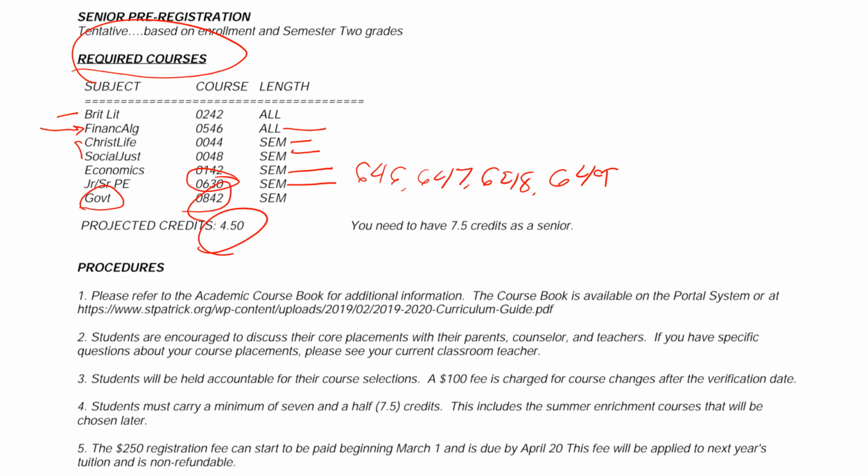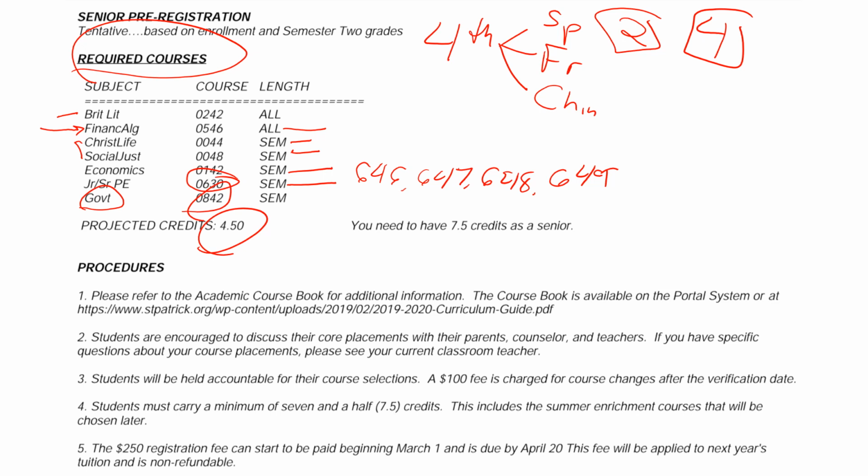Some of you might have your 4th year of a language. So you might have a 4th year of Spanish. You might have a 4th year of French. You might have a 4th year of Chinese. Remember that those are electives. You don't need to take the 4th year. Although keep in mind the rule of 2 or 4. So 2 years of the same world language gets you admittance into a college. 4 years of the same world language means that you typically do not have to take it in college. So if you are scheduled for your 4th year, it's to your advantage to take the 4th year of the language.